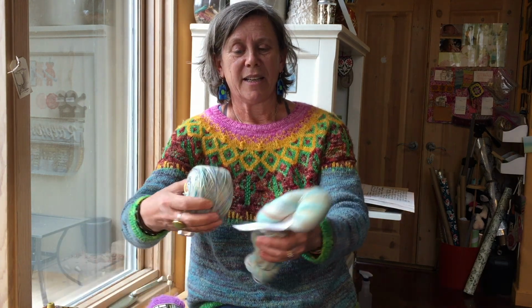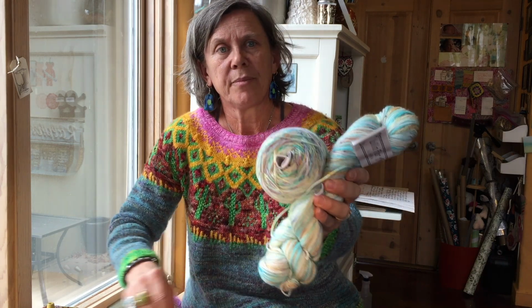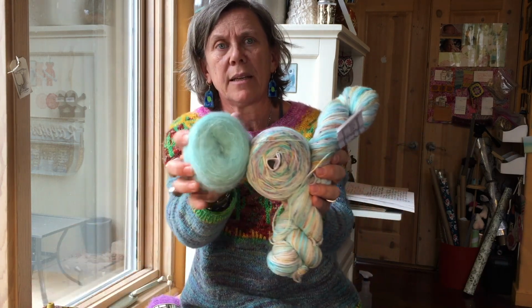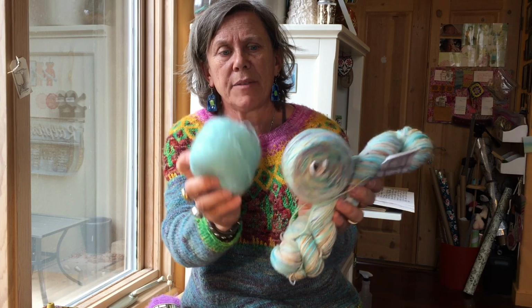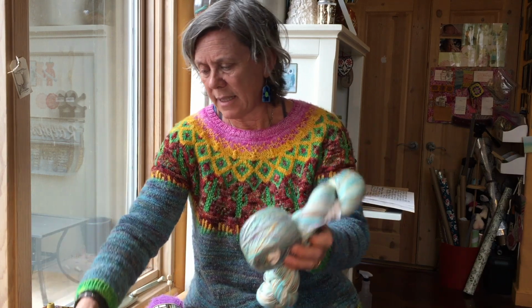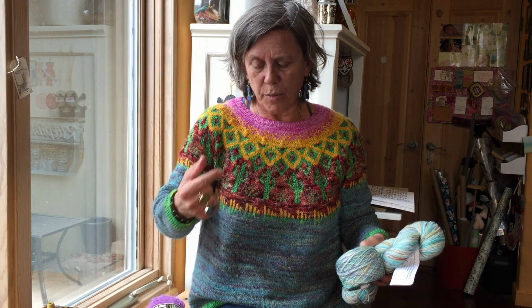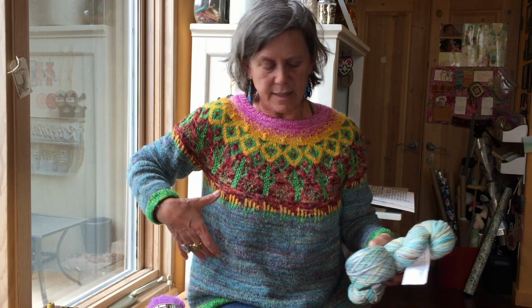And I brought some yarn I will use for the body, this, and have it going with this. And then I have dyed a lime green, which is still wet. That's probably going to make the block in the center.